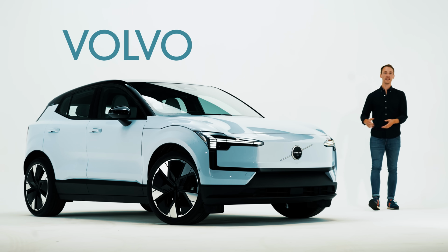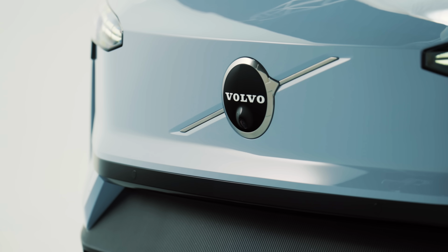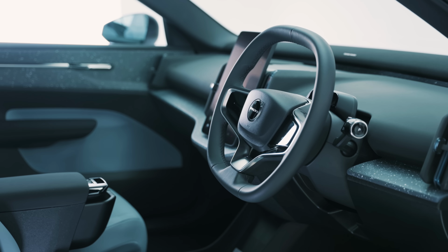This is the Volvo EX30, and it might be one of the most significant new electric car launches this year. In this video, we're explaining why, and we're taking a close look inside and out.